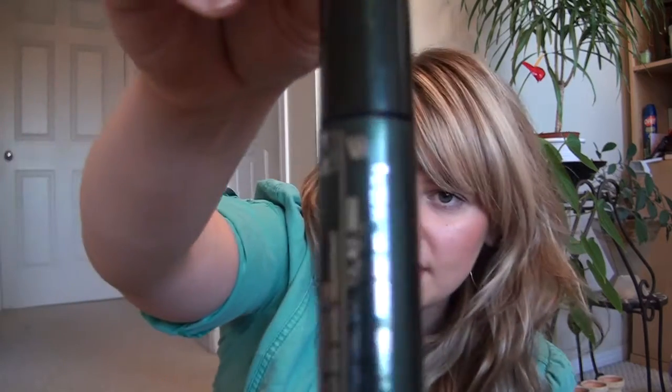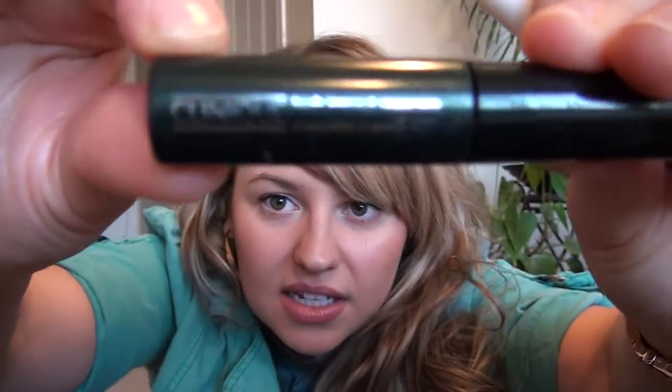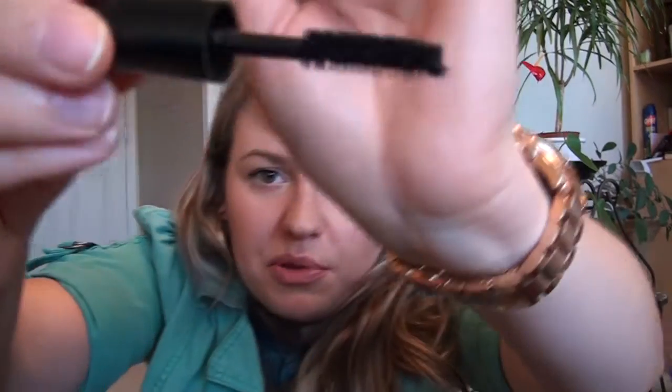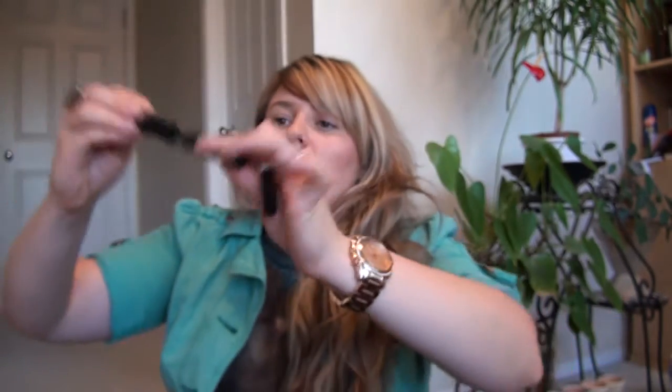The other mascara that I really liked actually is Clinique High Impact Mascara. This is just a little sample that I received. But I really, really love it. I don't know if you can see that. There you go. But yeah, it has a really good brush as well. Actually, the brush is probably better than in the Maybelline one. It's a little bit bigger. I loved it. And I probably will buy the full size of this.